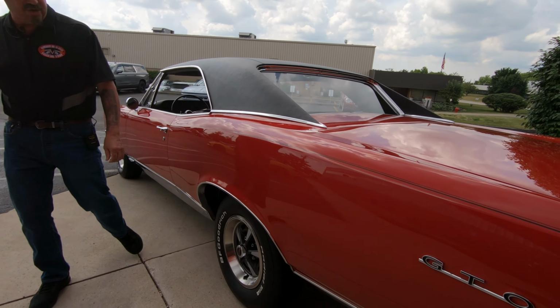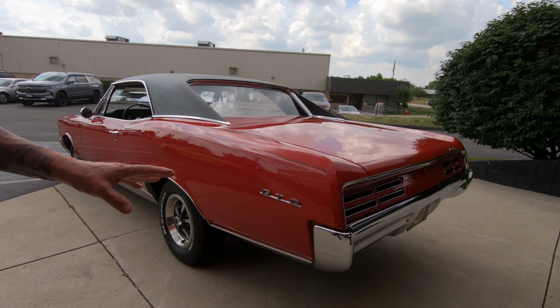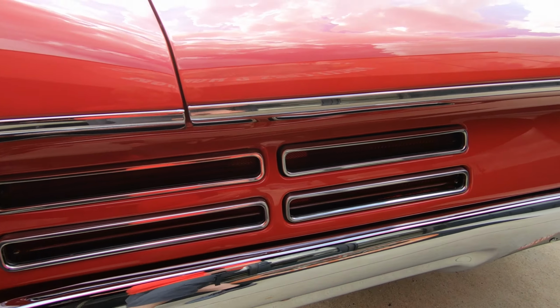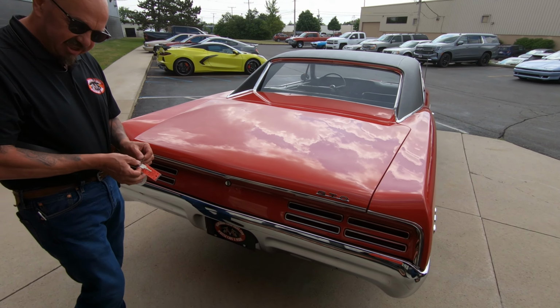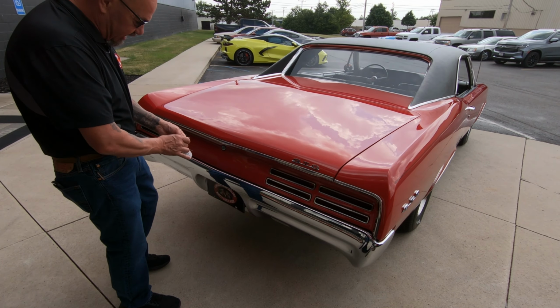'67 model, looking absolutely gorgeous. The GTO emblem looks good. The chrome on the back bumper's also looking sweet. And then those tail lights, this is how you tell you got a '67, when those tail lights are set in like that. The '66s have the covers on them.